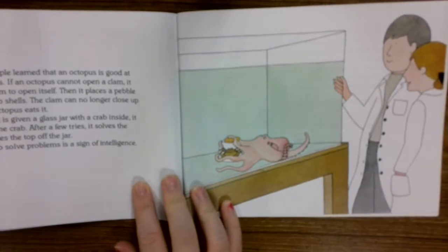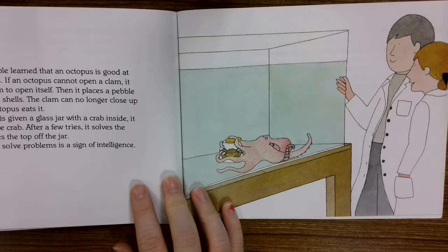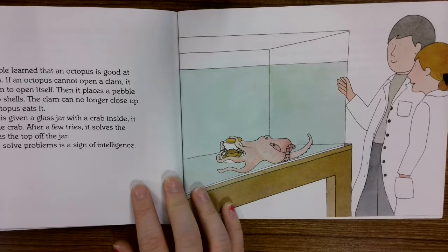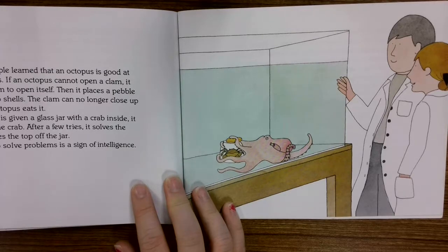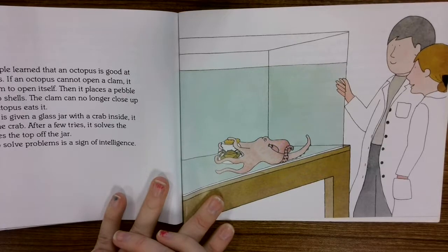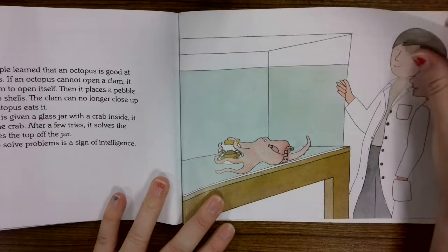Long ago, people learned that an octopus is good at solving problems. If an octopus cannot open a clam, it waits for the clam to open itself. Then it places a pebble between the two shells. The clam can no longer close up tight, and the octopus eats it. If an octopus is given a glass jar with a crab inside, it tries to get at the crab. After a few tries, it solves the problem. It takes the top off the jar. Being able to solve problems is a sign of intelligence. So that means that the octopus is really smart.